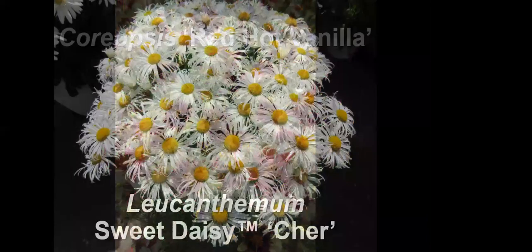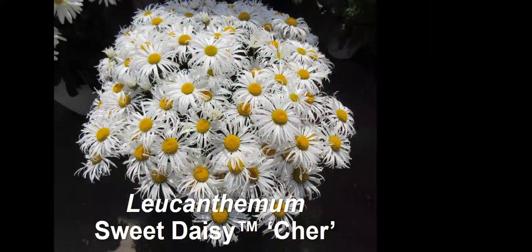Shasta Daisies, love them for the pure white contribution. This Sweet Daisy Shari is one of the newer forms that has a little more cut leaf, more of a cut petal look to it, a little more texture. Do know with Leucanthemums, a warning, some are heavy reseeders.